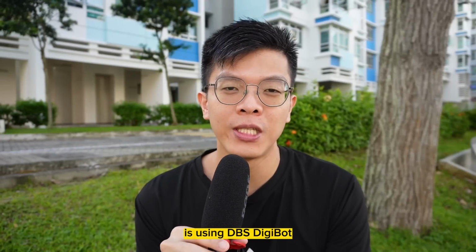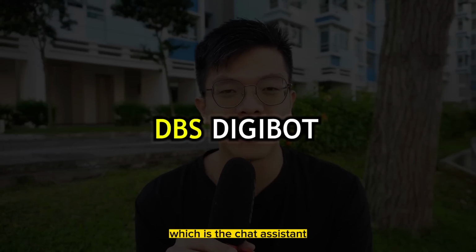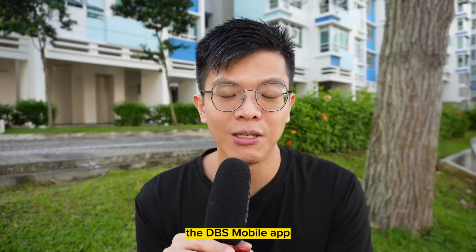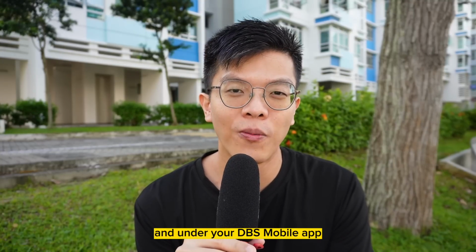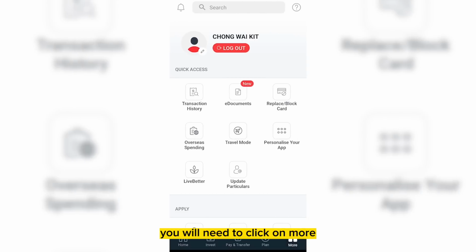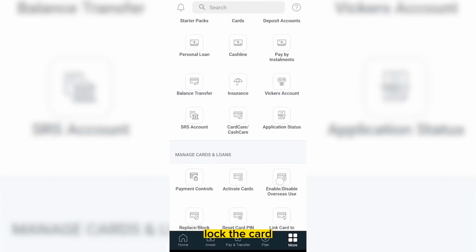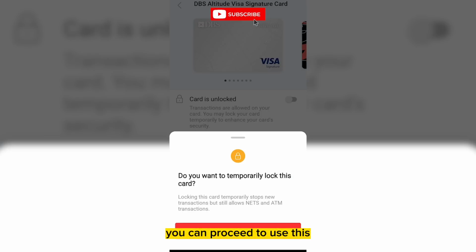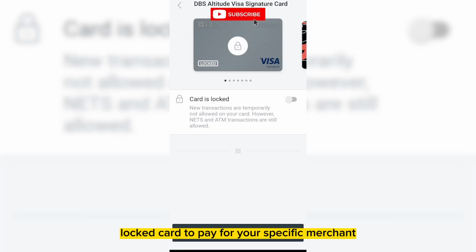The first method is using DBS Digibot, which is their chat assistant. Now, before you use the DBS Digibot, you will need to download the DBS mobile app, and under your DBS mobile app, you will need to click on More and scroll to Payment Controls, lock the card, and then once the card is locked, you can proceed to use this locked card to pay for your specific merchant.